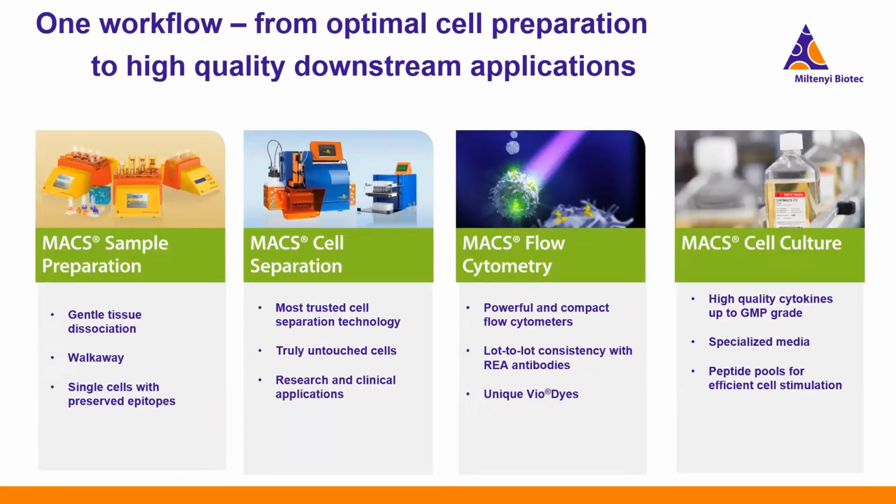Now at Miltenyi, we've specialized in delivering quality samples for basically any immunology applications. And this becomes even more critical, I think, when working upstream of a more sensitive endpoint like genomic outputs. A lot of time and a lot of money are put into sequencing experiments. And so having high quality samples to work with, I think, is really key in saving both.